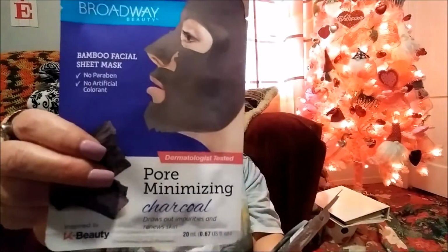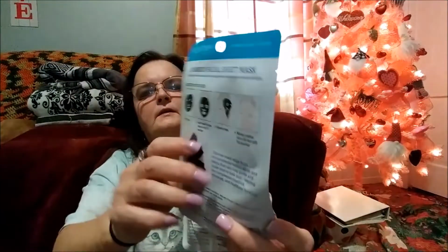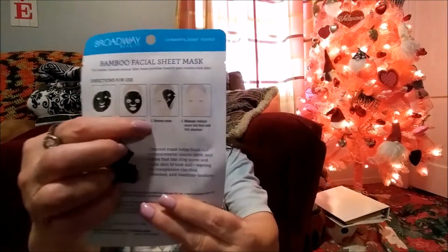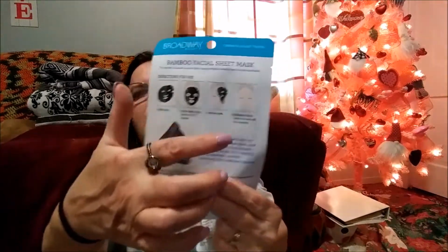Pore Minimizing Charcoal. It draws out impurities and renews skin. And there is, I believe, just one mask in it. And that's what it looks like. And then here, they even show you on the back how to put it on, what it looks like, and everything.